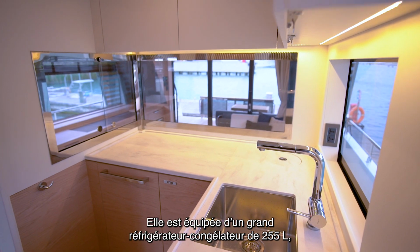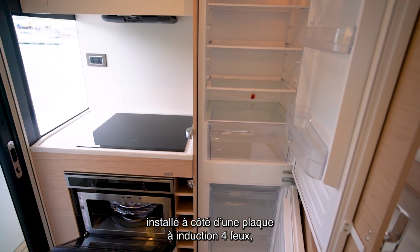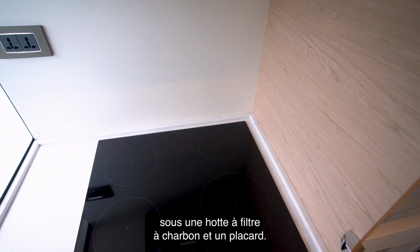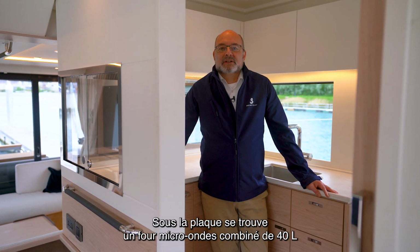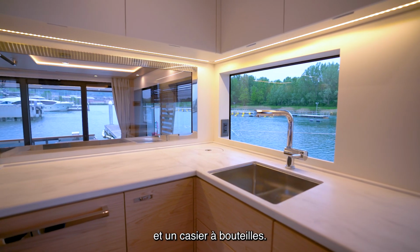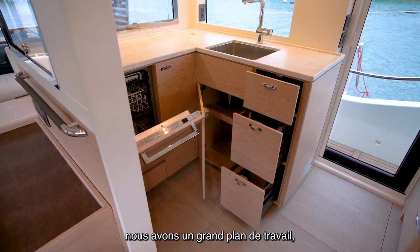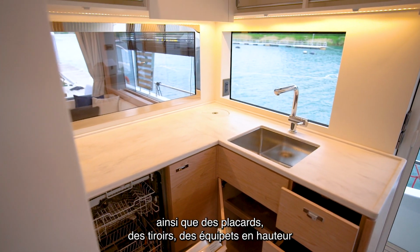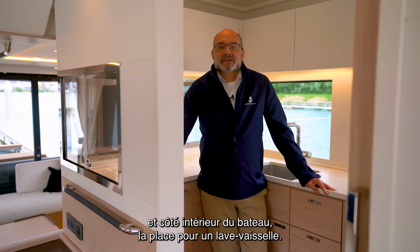There is a full height 255 litre fridge freezer adjacent to a 4-burner induction hob with charcoal hood above and cupboard. And below that, a 40 litre multifunction microwave oven with wine rack adjacent. Adjacent to the galley side door, we have plentiful workspace with a sink and trash receptacle on the top, where we have plentiful cupboards, drawers and overhead lockers, with space inboard for a dishwasher.